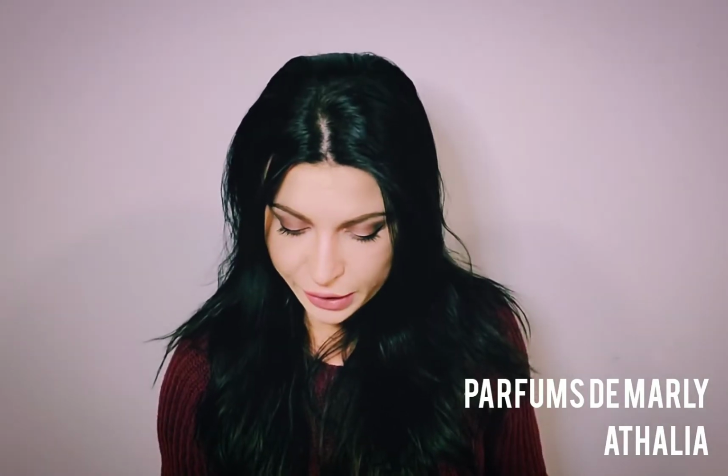Athaliah, for me, was quite powdery and iris dominant and musky. It was drier. I applied it at 9:30 in the morning, and it was basically gone by 4. The note of orange blossom is there, but I didn't detect it at all. It's a classy scent. It's got a little bit of dustiness to it, I think, because it's a drier fragrance. It was okay, but for me, it wasn't full bottle worthy.